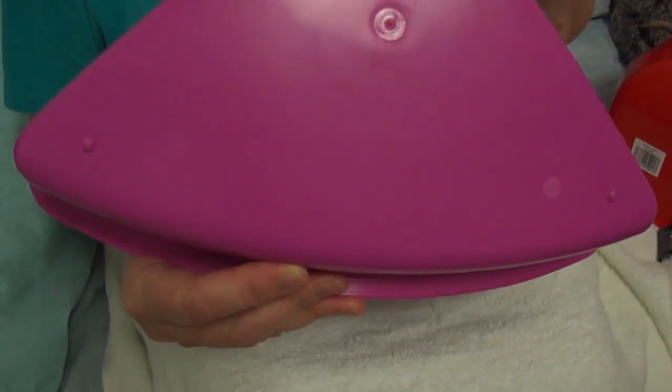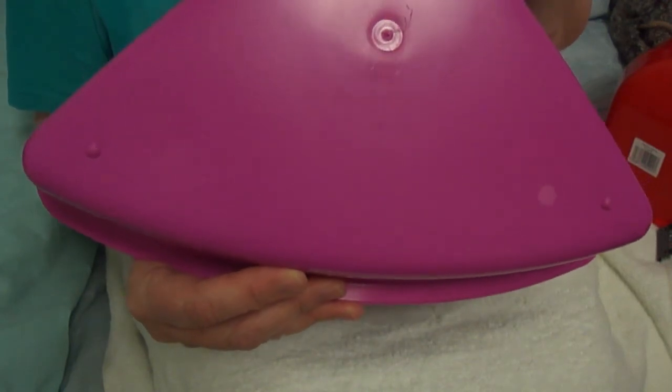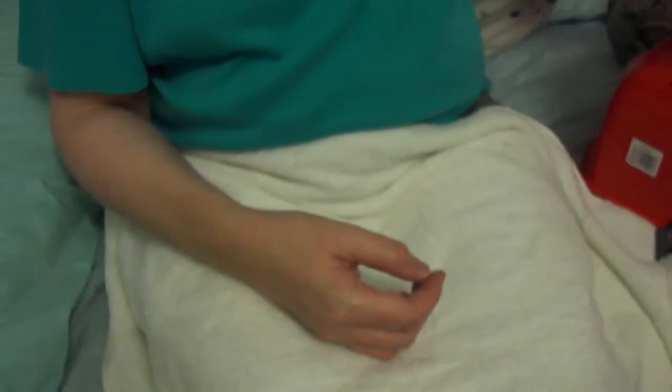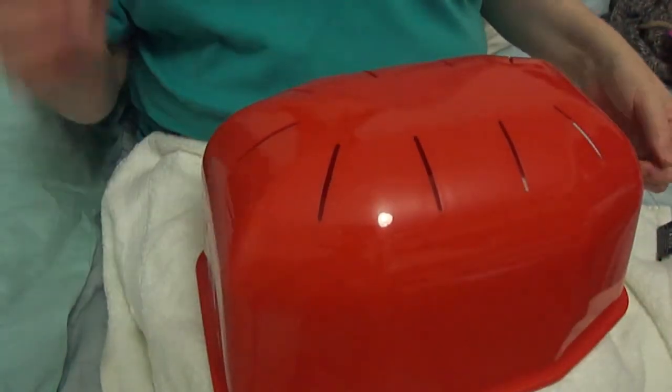So anyway, it's sitting here for now and I will return it to the store at some stage and they're going to refund me. But I hope that focused on the Savic name for you, but I don't know if I can bring that in a little bit. But that's what you're looking for. If there's not a sticker on the side, there will be the name there.